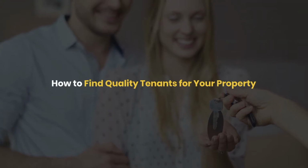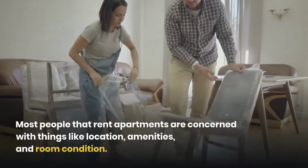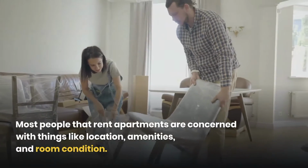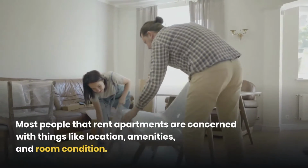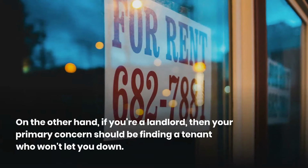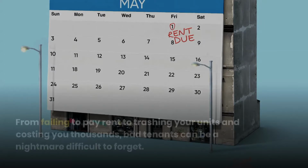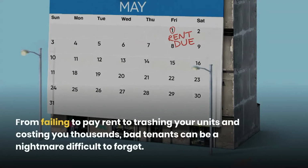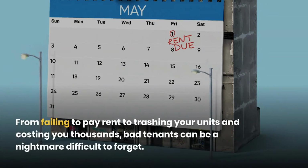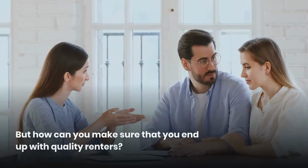How to find quality tenants for your property. Most people that rent apartments are concerned with things like location, amenities, and room condition. On the other hand, if you're a landlord, then your primary concern should be finding a tenant who won't let you down. From failing to pay rent to trashing your units and costing you thousands, bad tenants can be a nightmare difficult to forget. But how can you make sure that you end up with quality renters?